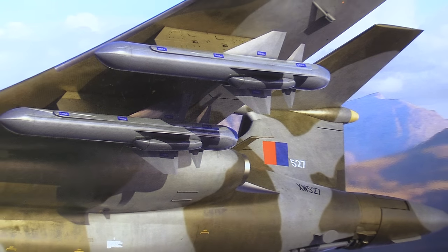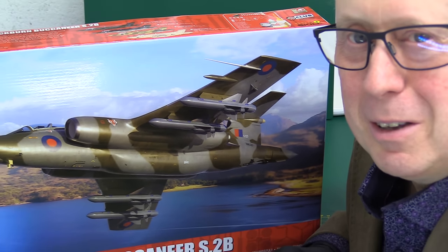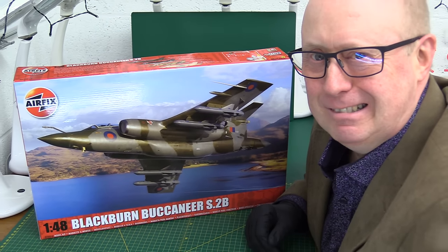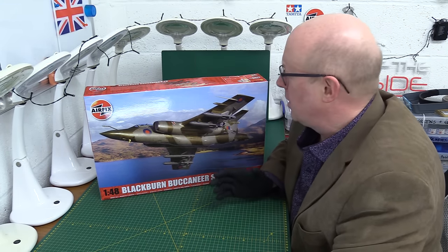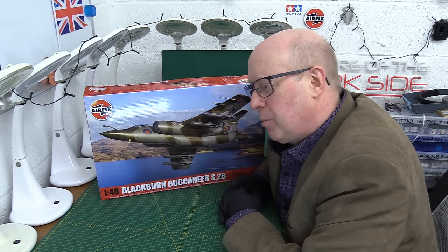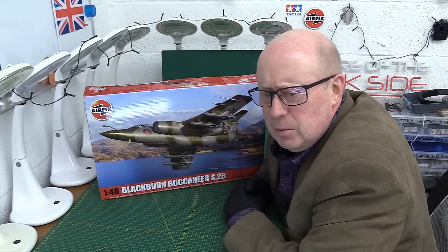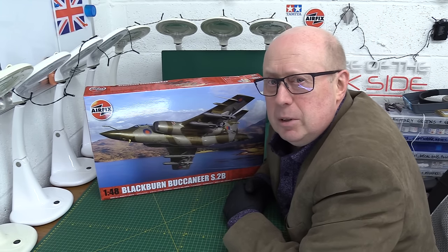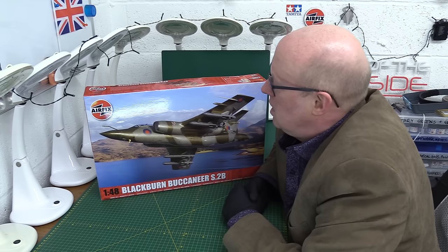Now, I'm going to get my beef out of the way here. Two beefs about the aircraft model. One isn't about this, one is about the earlier version. We'll get to that in a second. My beef is that the Red Flag aircraft says Red Flag, it didn't say anything else. It was actually RAF Honington, which is a former RAF station, I think it's now the RAF Regiment training centre, but it used to be a Tornado base as well when they replaced the Buccaneers in 81-82.